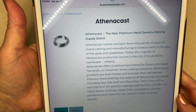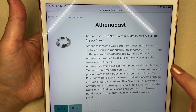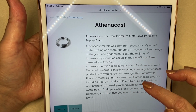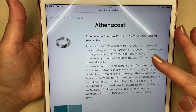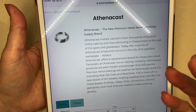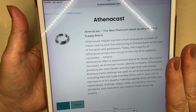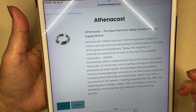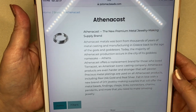Potomac Beads, and they have a new line called ATHENACAST. It's a premium metal jewelry making supply brand, and it is really going to hopefully replace our favorite past brand, which was Tierracast. It was an iconic American company, and they closed their doors at the end of last year, and a lot of people in our industry have been at a loss because it was such a good high quality metal. But these pieces are mostly made in Athens, Greece, and they have a very hard, stronger than soft pewter, and then they are coated with precious metals, including 24 karat gold and real silver.